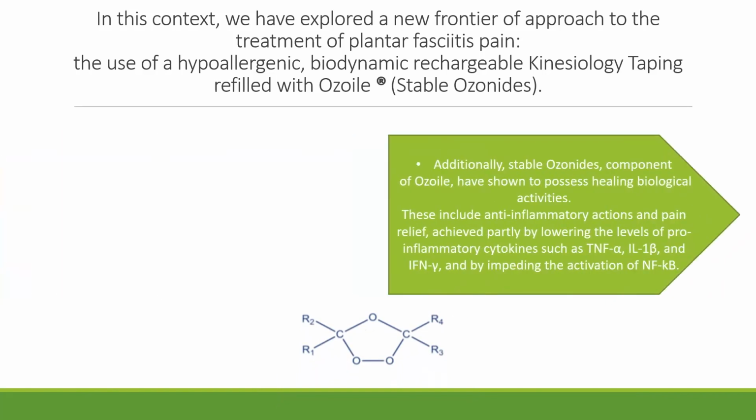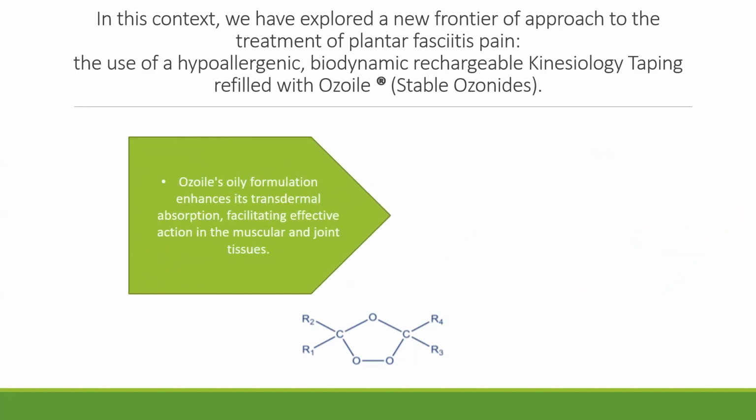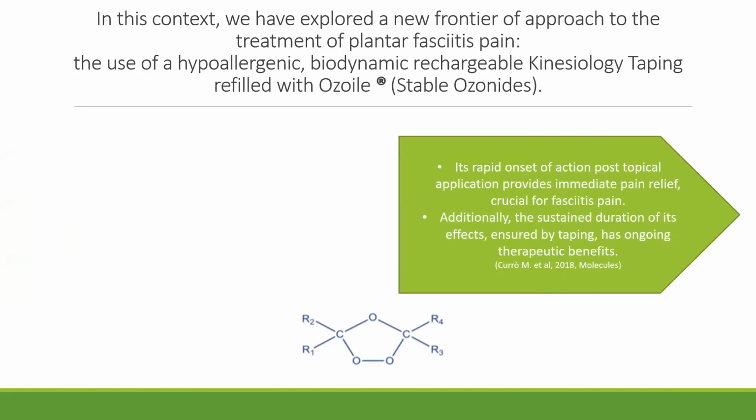And additionally, stable ozonides, so this pool of molecules component of Ozoile, have been shown to possess healing biological activities. These include anti-inflammatory actions and pain relief, achieved partly by lowering the levels of pro-inflammatory cytokines, such as TNF-alpha, interleukin-1 beta, and interferon gamma, and by impeding the activation of nuclear factor kappa B. So this oily formulation enhances its transdermal absorption, facilitating effective action in the muscular and joint tissue.